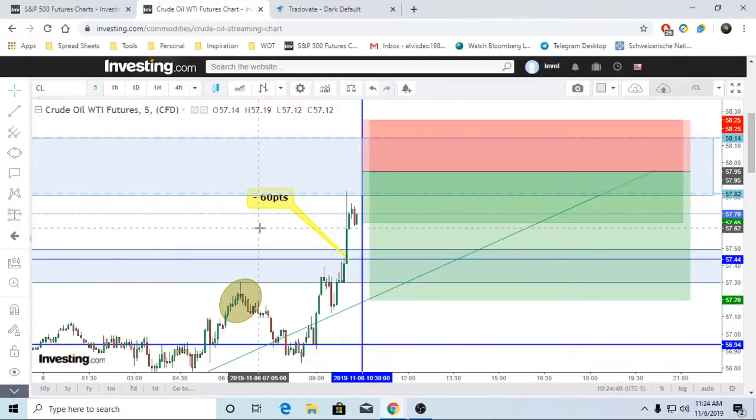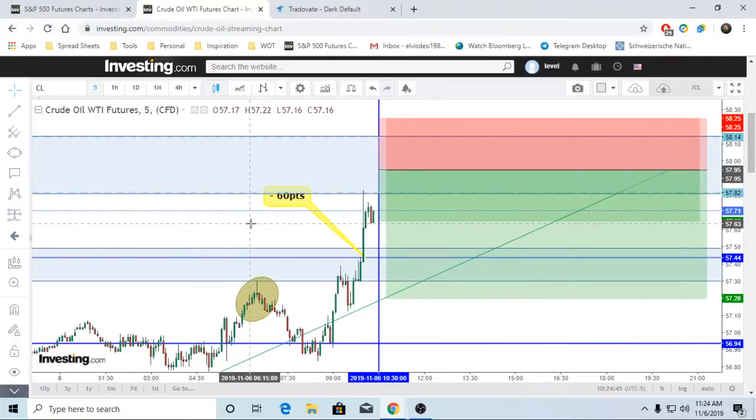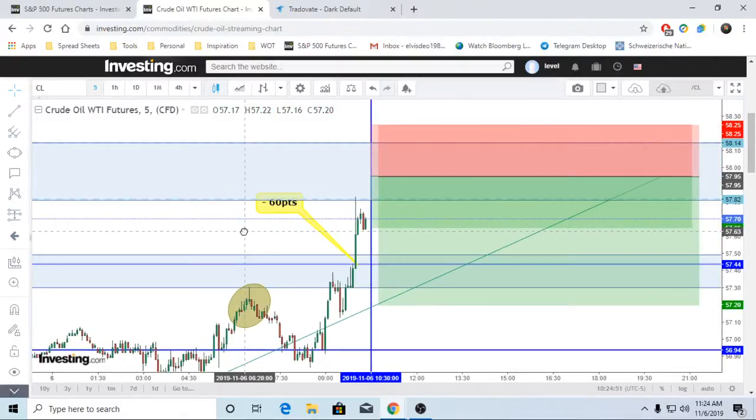A balance of minus 90 points, which is the maximum amount of risk we want to take, is under $1,000. Maximum loss is under $1,000. That's why we trade 50 point stops.